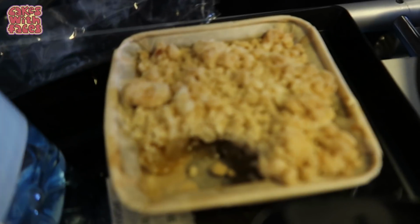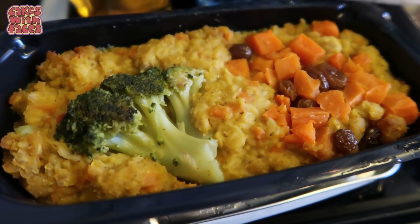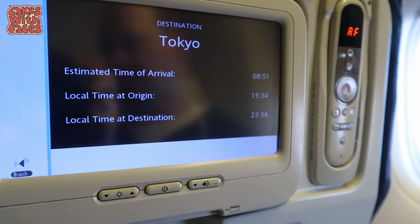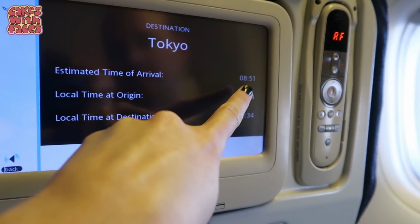the crumble is nice though, it's kind of cinnamon flavour. If you're vegetarian or on a special diet, they always bring your meal out first, so you get yours before everyone else. My meal was kind of weird, I'm not sure what it was supposed to be. It was like mashed up vegetables and lentils that were sort of curry flavour, with some broccoli on the top. You do get some weird options for plain food sometimes. When you check the estimated time of arrival, and there's still 9 hours left to go.